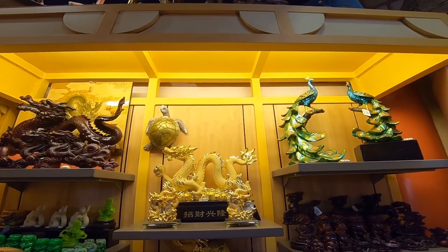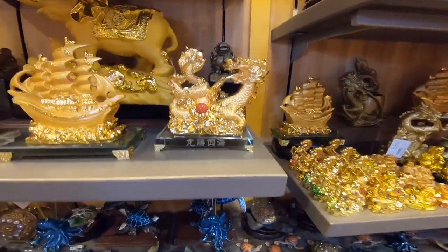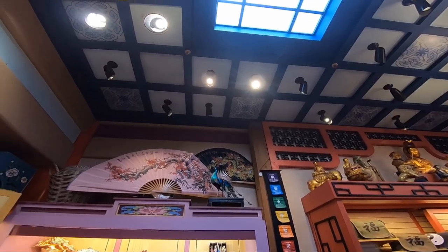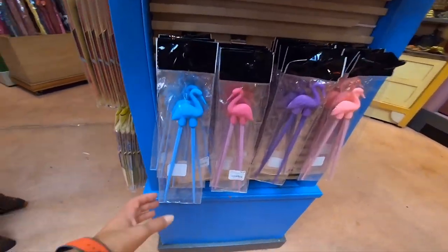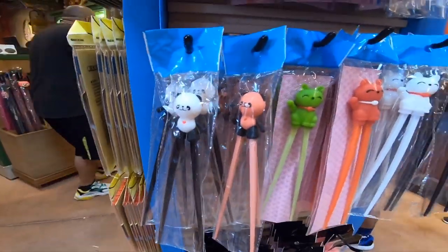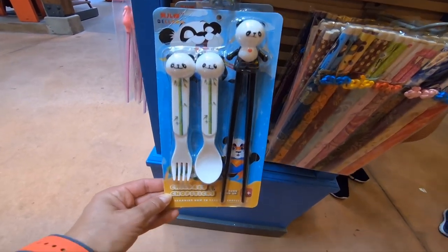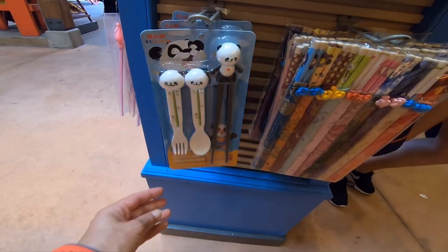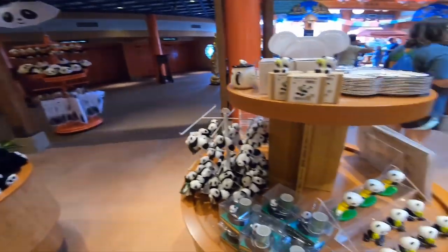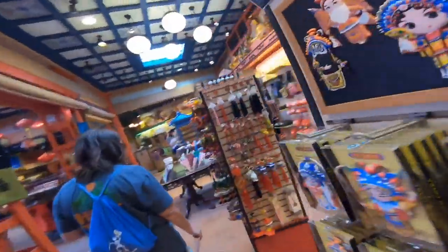Wow, look at these dragons. Dragon and boat and... Wow, I love this. Look at these chopsticks. They're cute, look. Yeah. There's panda chopsticks. I think we did have a set like that before. Spoon, fork, and chopsticks. You remember? I remember you had one. Some little souvenirs.